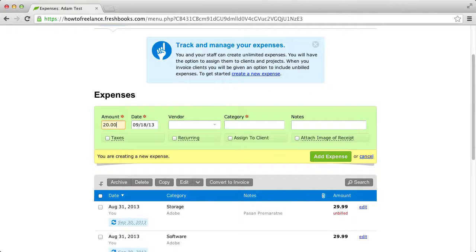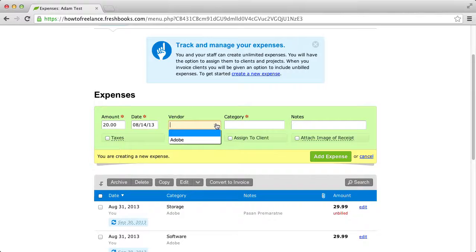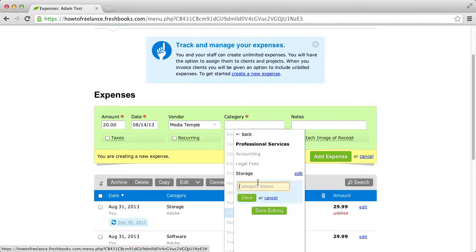You add the amount, date of transaction, vendor, the category, and any notes you want to associate with the expense. It's important to categorize your expenses, and any good accounting software should provide you with some categories to start. We're going to add a hosting expense from the past month.